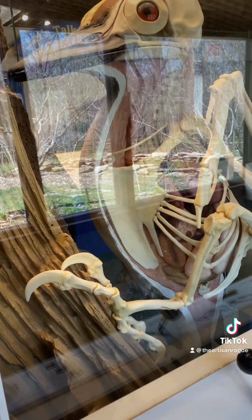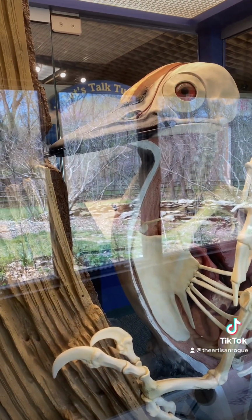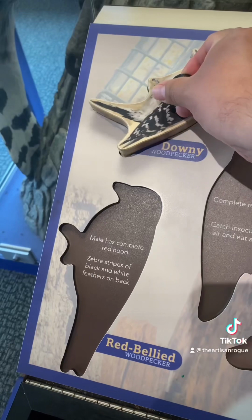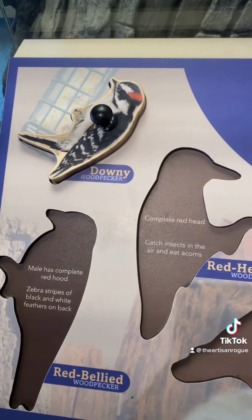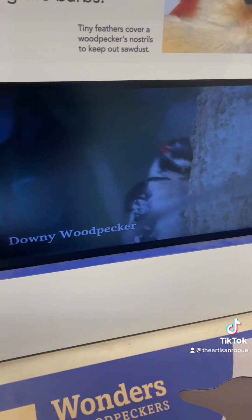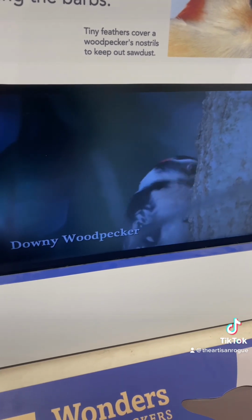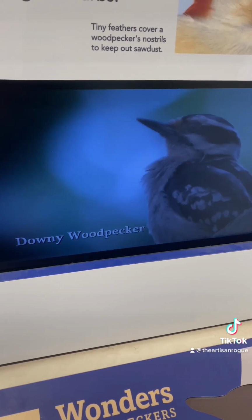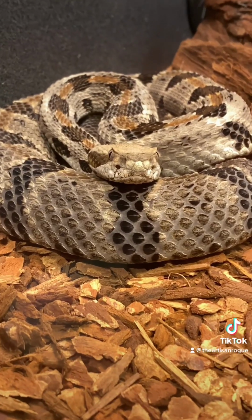This is amazing. If I had this when I was a kid, I probably would have lost my mind messing with this over and over again. It's just such an amazing thing. Even this, at first I thought, okay, it's a simple little puzzle piece, and I didn't realize that each time you put that specific bird in the puzzle piece area, it played sound, audio, video, all that stuff, and gave you information.